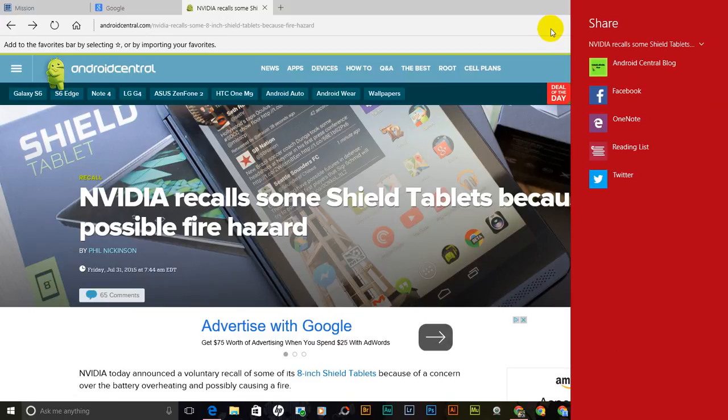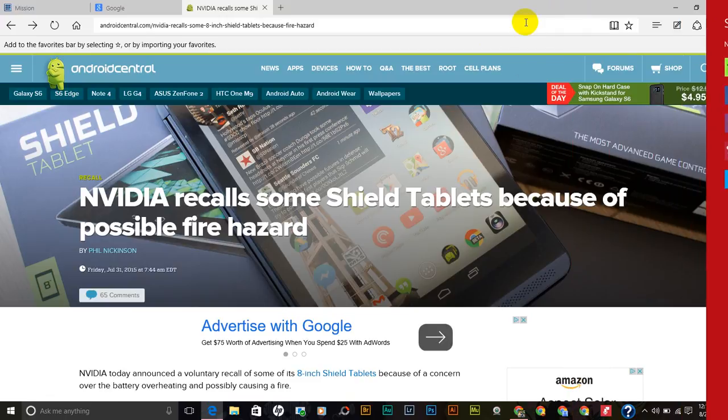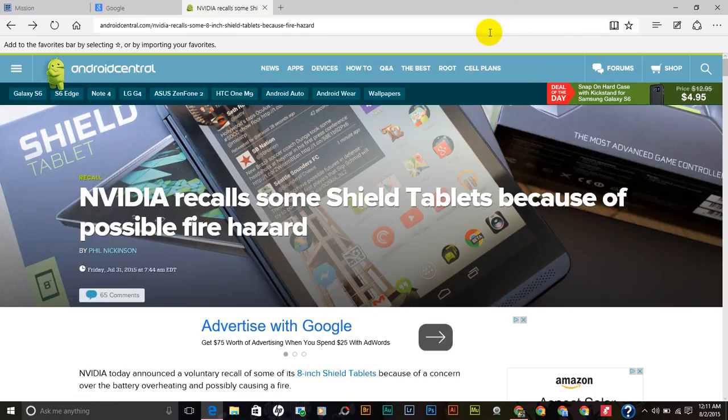Who knows, maybe there was a share mode on that, but you can share the page to things like Facebook, and they only give you a few choices here, but yeah, check that out. Oh, and there is another good mode, this little pin right here. It says make a web note.